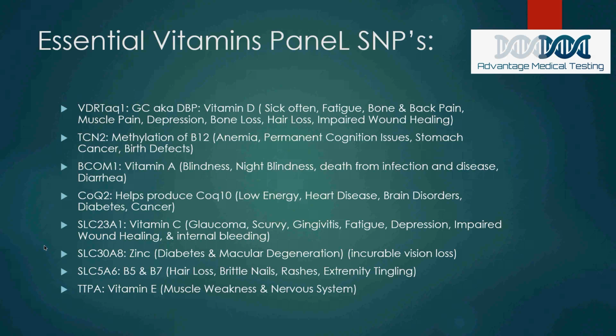The BCOM1, that's going to be the SNP that's going to be dealing with vitamin A. Without vitamin A, you can become blind, or at the minimum, get night blindness. And you can even die from infection and diseases if you don't have enough vitamin A in your body. But one of the more less serious side effects in the short term is diarrhea. So if you've got some unexplained loose bowels, one of the things that you can look at is to see if you're getting enough vitamin A.